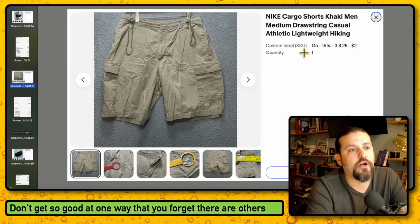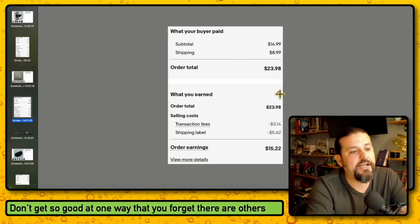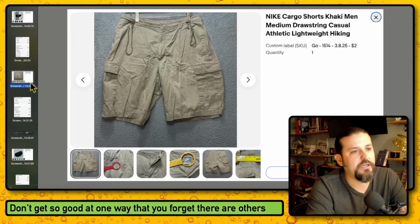Next, here we have Nike Cargo Shorts Khaki Men Medium Drawstring. Okay, I bought these for $2. And some people would say, well, you know, those, they take forever to sell. Well, they sold super fast. I put them up in March. They sold within less than 30 days. Sold for $14.99, $8.99 shipping. After fees and everything, I brought home $15.22 minus the $2 that I paid.